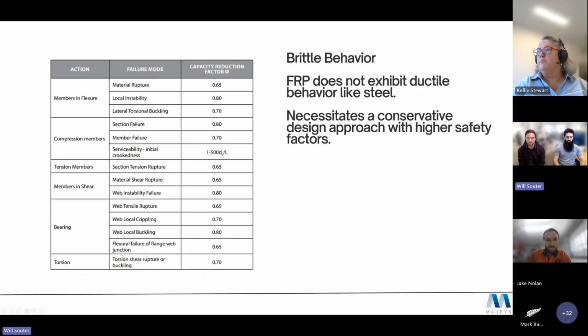Another point of contrast between FRP and steel is ductility. FRP exhibits limited ductile behavior, meaning if FRP members were to fail, the member will display little warning up until the failure of the member. Instead of FRP yielding under load, it tends to behave elastically up to a certain point and then fails suddenly. The lack of plastic deformation necessitates a conservative design with higher safety factors, which is accounted for in the Wagner's design guide.